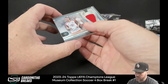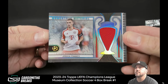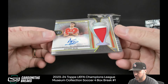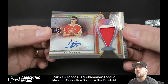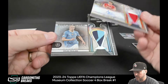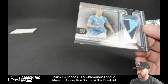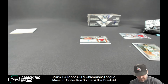We have a Joshua Kimmich Momentous Material, 64 of 75. Schroederman. Under that, another trophy. Antonio Silva, Momentous Material, number to 50. That's a patch. 43 of 50. All right, Der. And Erling Haaland, 3 of 10, Momentous Material. Newsome. That's awesome. Haaland patch? Dang.